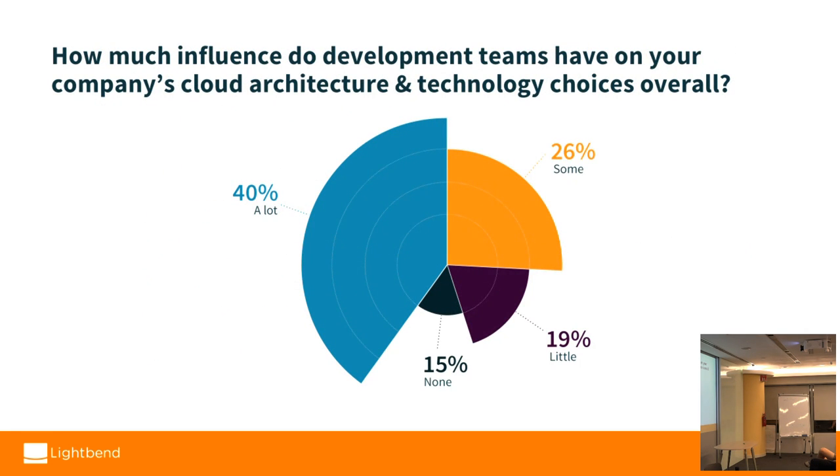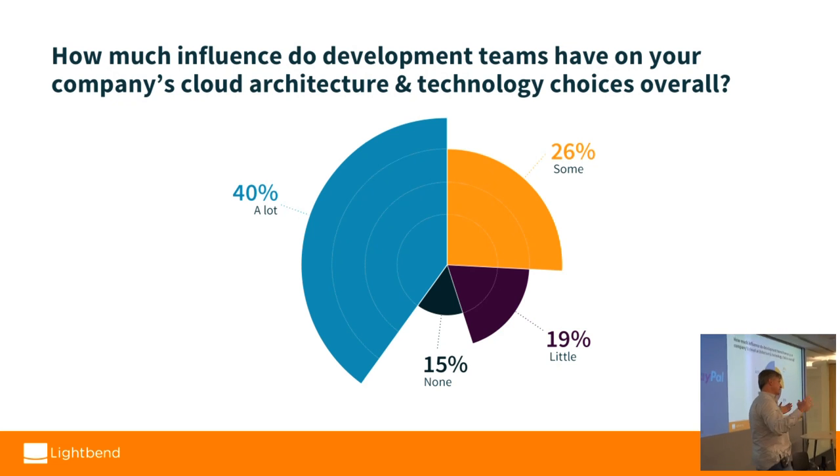This was an interesting question. How much influence do your teams have on your company's architecture and technology choice? So this wasn't just cloud. This was all of the questions we've asked so far. Who has the influence on the decisions of what gets used? And the question is targeted at developers. So 40%, a lot. You would think so in smaller companies. Developers have a lot of say.